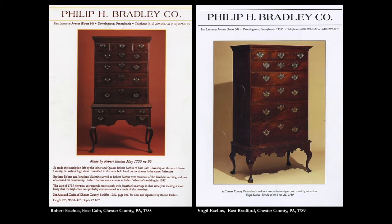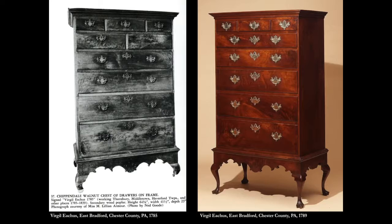Now, Robert Eaches's son, his nephew, Virgil, is the person who's responsible for these two examples. Both signed, both dated in the 1780s. And what's interesting is, again, thanks to the Quaker records that are online, we can say that Virgil Eaches actually moves into Bradford Township for his apprenticeship. Meaning, Virgil Eaches, when he's making these in the 1780s, is living in the very place that Thomas Pierce came from.